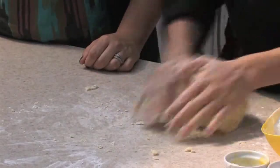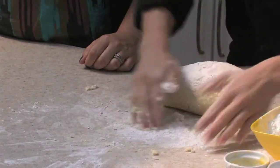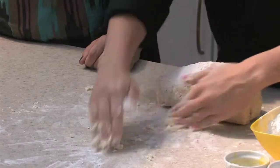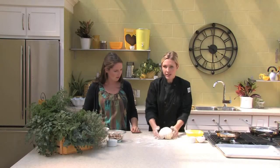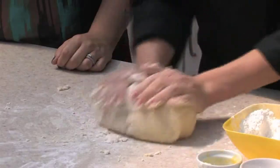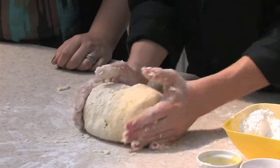It's kind of workable. Yeah, there's a little bit left that's stuck there, so we just want to make sure it all, for the most part, gets up. And then I'll show you how to form these right now since my hands are all messy, and we can work on the rest later. Okay. Stick that in there.